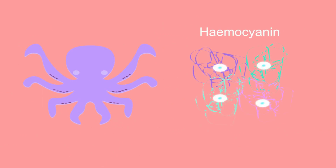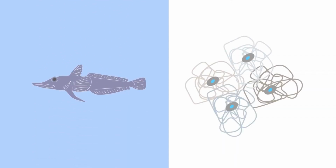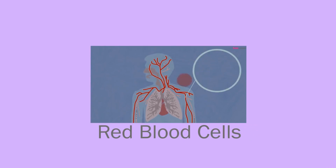our blood red. Octopus have a different special protein called hemocyanin, which makes their blood blue. And the icefish doesn't have either hemoglobin or hemocyanin, which is why their blood runs clear. Watch our video on red blood cells to learn more about these important biconcave discs.